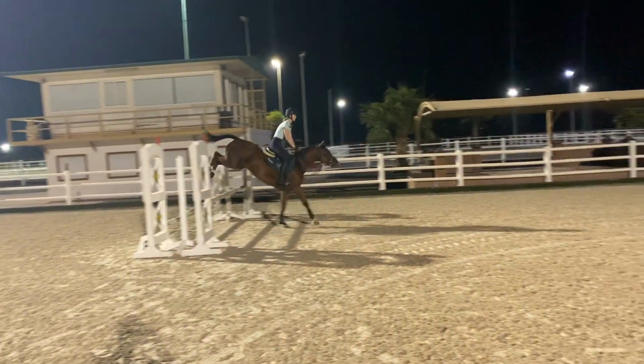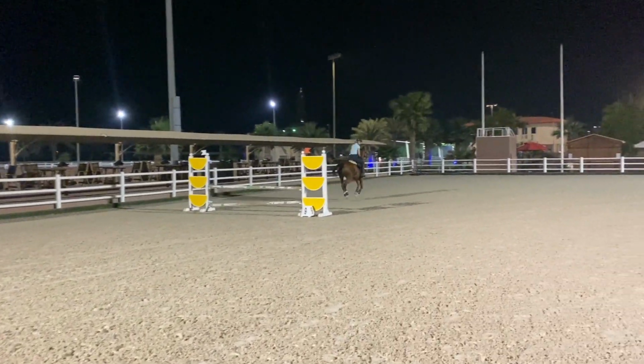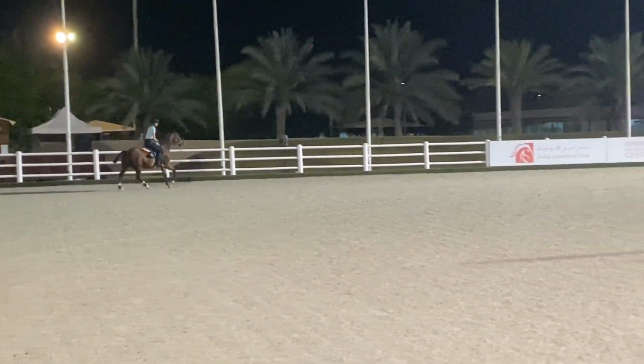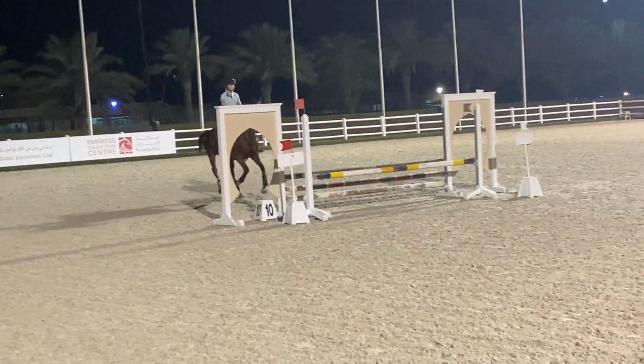And this is him going over the triple bar and then the vertical and the oxer after that with the spooky wings. So I was really proud of him for doing that, because that was a really successful day, and this was the day before the competition when the center was preparing for that.